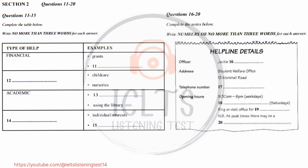Hello everybody, and welcome to this informal meeting about the University Helpline. The helpline was set up 10 years ago by the Students' Union, and it aims to provide new students to the university with a service that they can use if they need information about practical areas of student life that they're unfamiliar with. Let me give you some examples of the type of help we can offer.